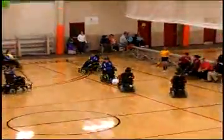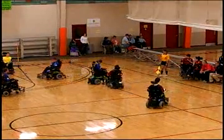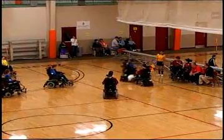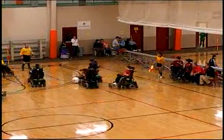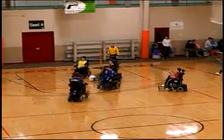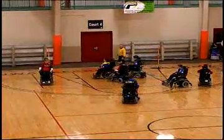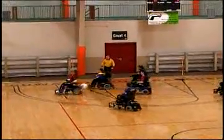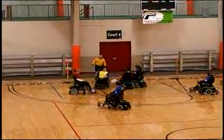Now let's talk about the importance of having these metal guards. They're definitely getting some good pop on the ball. Does that make a big difference in the game? That makes a huge difference. Some of these other Division II players use plastic guards, and using a metal guard gets a bigger pop.